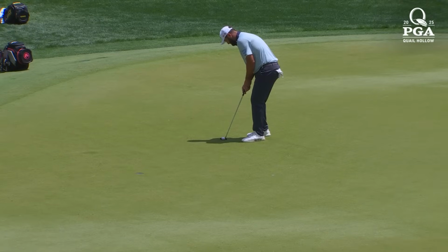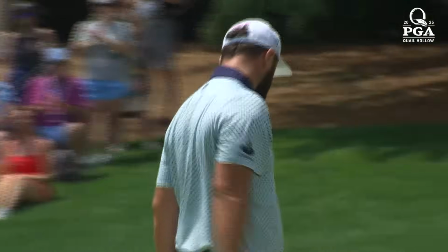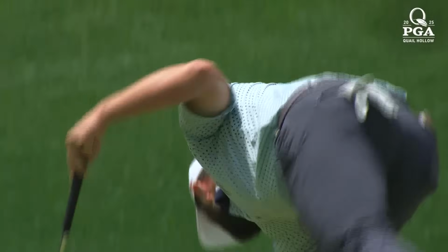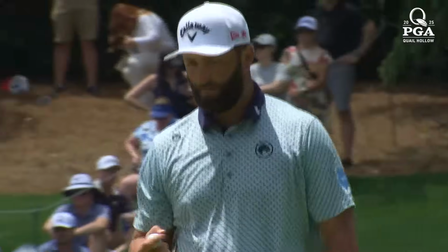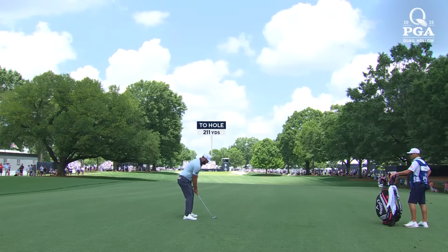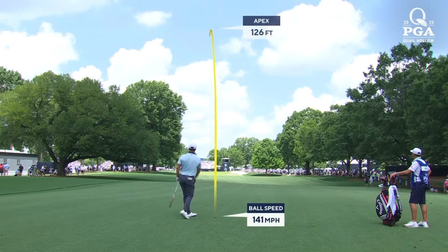Come on back. Now Rahm for birdie at 8. Jon Rahm finally gets one to go in. He had struggled in that 4-hole stretch. We'll go back to 9. Well, so much for me saying there's a break. Rahm's second is much shorter. Great drive here. 201, about where he wants to be.